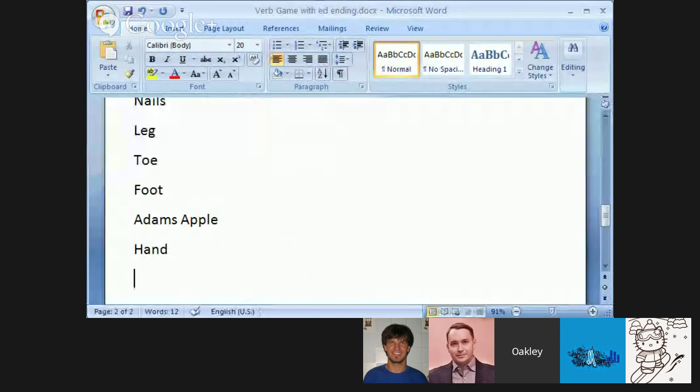Sasha? Arms. Sure. Arm. Now, we're going to be changing these into verbs, so as much as I can, I want to avoid the plural. Let's try one more round. Pavel? Armpit. Armpit. Okay.